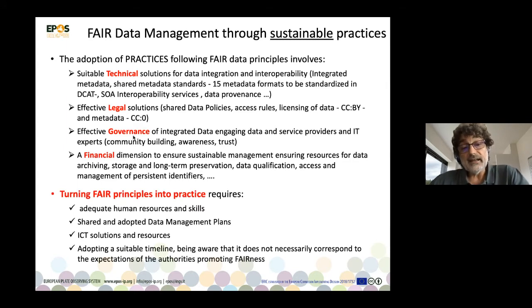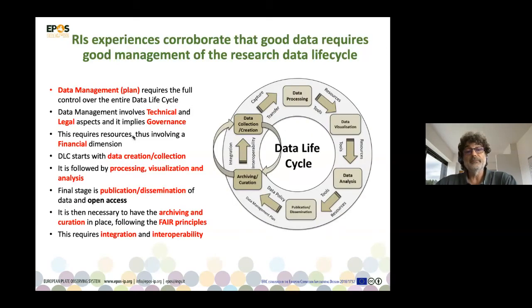This means that turning the FAIR principles into practice requires adequate human resources and skills. It requires money and solutions. And this is also true when we look at the management plan, the data life cycle, which means collecting and archiving the data. These two steps actually involve an entire life cycle, which includes the processing, the visualization, the analysis, the dissemination up to the archiving. So we need to be sure that those people that are putting FAIR data management into practice are aware of the resources and the time that is needed by the community to achieve this task and to adopt the practice in order to fulfill and follow the principles.